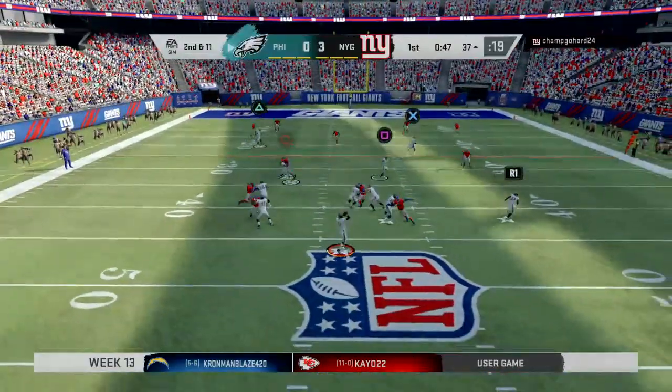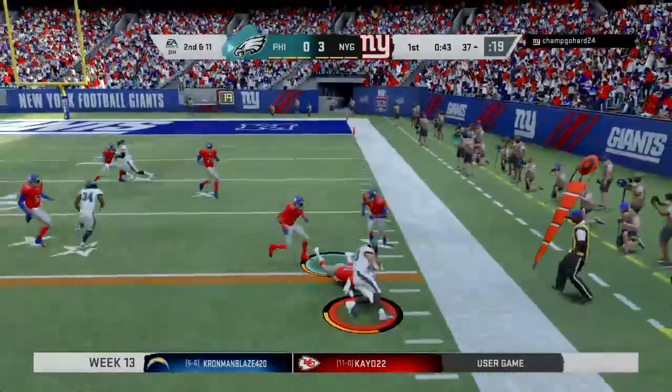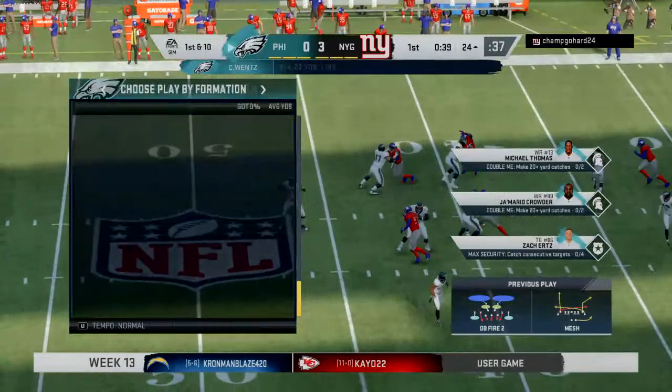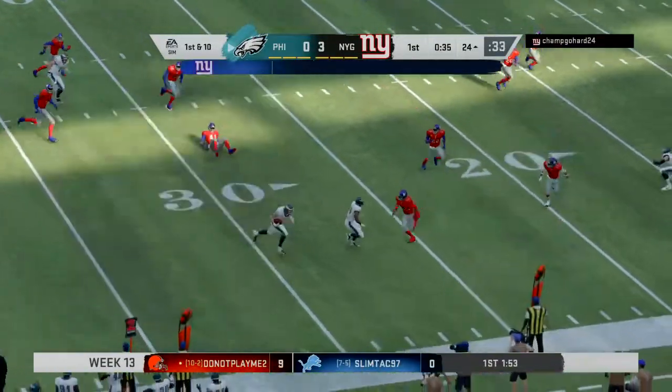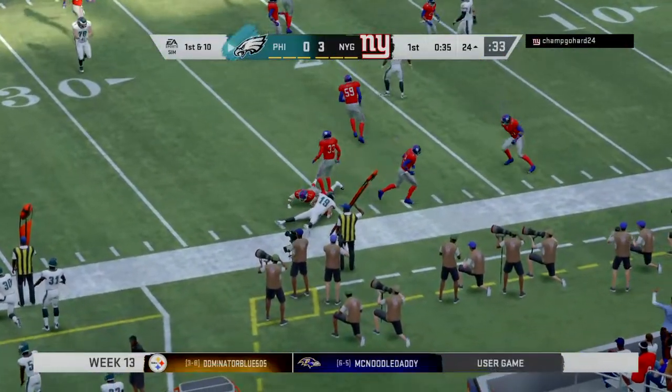On 2nd and 11 now, Wentz. Man open. It's J.J. Arcega-Whiteside, and brought down, but not before they're inside the 25. 12 yards is the pickup, good for an Eagle first down. It's a nice completion, a little bit of run after catch as well to create the yardage that they got.